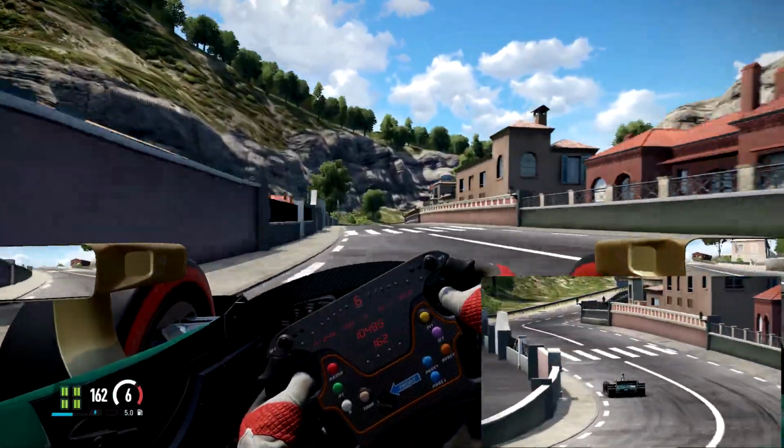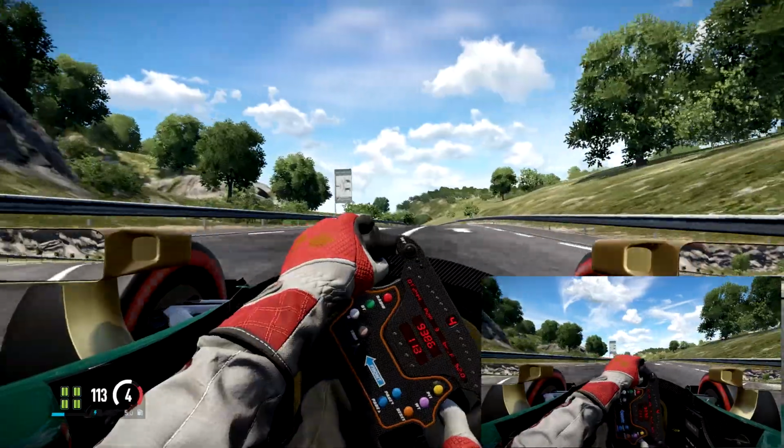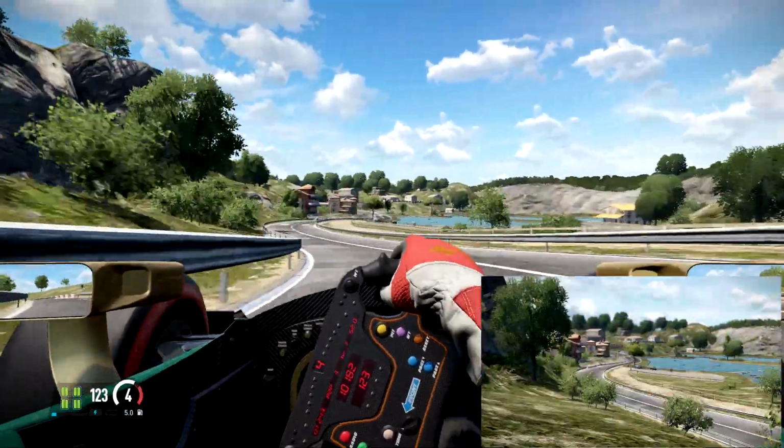But like I said, this car is just an absolutely fabulous car to drive. It really is. It says control difficulty 3, but I think maybe 2 is more apt because it is a fairly simple car to drive.